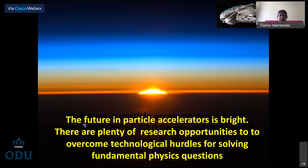So as you can see, the future in particle accelerators is bright, continues to be very bright. And even just thinking about the first few centimeters of accelerators, you can see that there are many research opportunities. Even though photocathodes have been around for many, many decades for accelerators and many more for other applications, there are still a lot of fundamental questions that we need to solve.